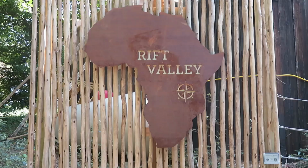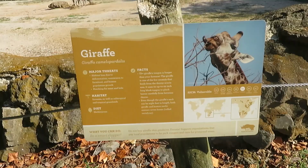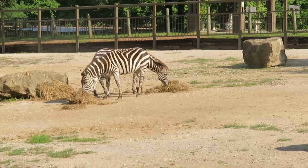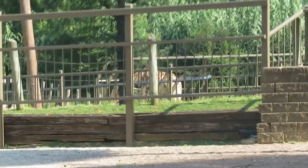Alright, so I gotta check out the African Rift Valley. Here we got giraffe and Grant's zebra. And there the zebra is having a snack of hay right there. Beautiful animals there. Alright, so I do see the giraffe, but it is all the way over there. It looks like it's in its additional habitat. So hopefully there'll be another viewing point where I can get a better view of the giraffe.